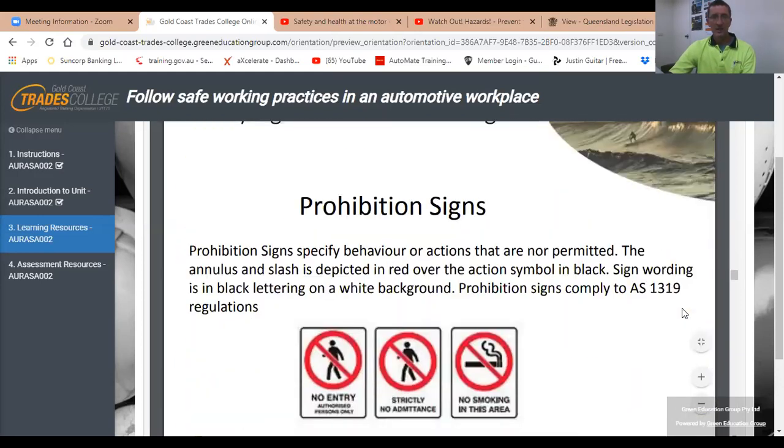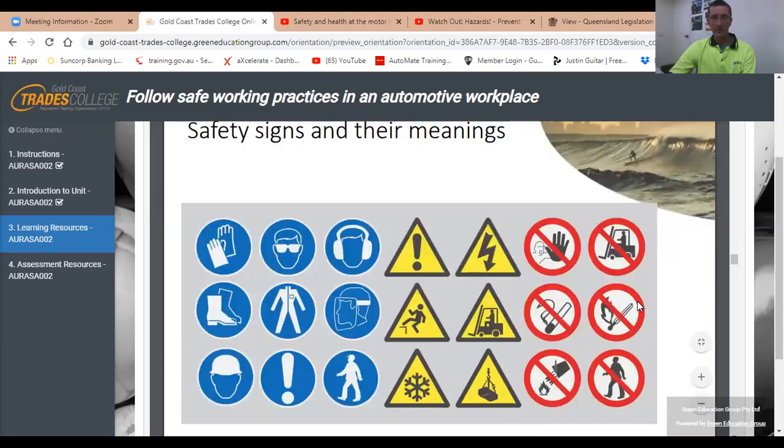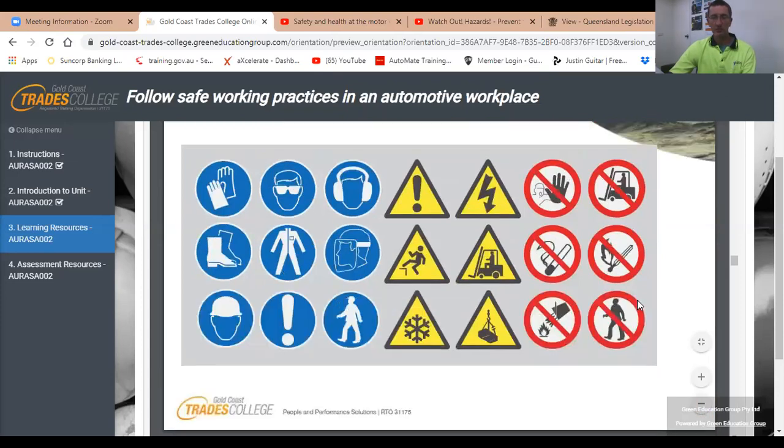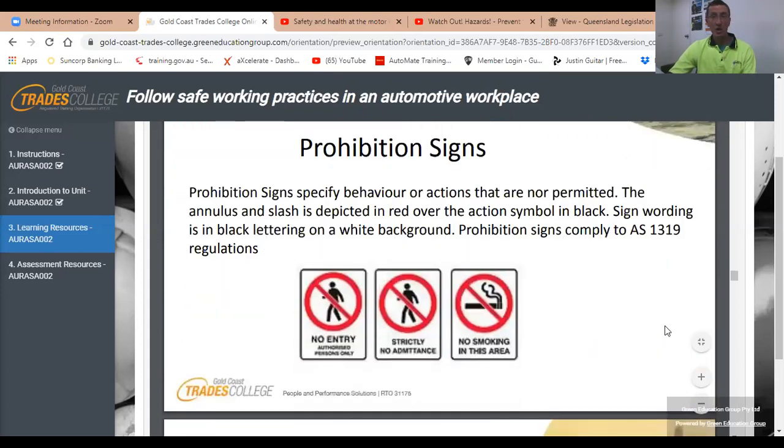Mandatory signs. Our next ones are prohibition signs. That's the red circle with the line going through it, which means it's something that you should not be doing. Smoking, for argument's sake, or driving a forklift in this area. We should not be walking in this area as well, would be a couple of examples. These are specifying behaviours or actions that are not permitted. The circle and the slash is depicted in red over the action symbol in black. The sign wording is in black lettering on a white background. Prohibition signs comply with an Australian standard and those regulations.